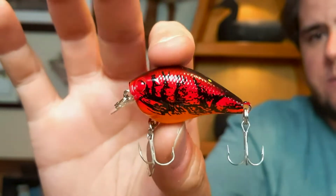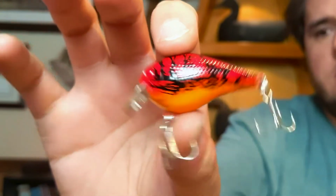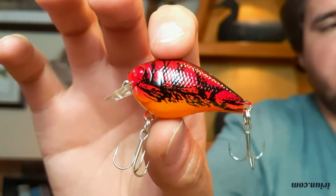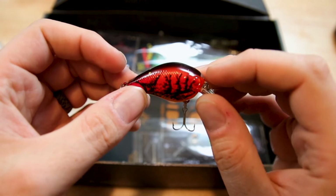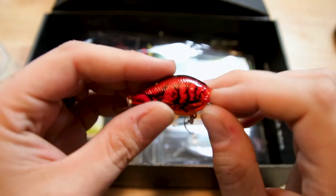Since this only dives about 1.5 feet, it's not going to dive way down there and get stuck in all that mess. So I think this is going to work out really well for me. I think this is going to be a really nice little bait. I think it's going to catch some fish for us, guys. So let's move on along and see what else we got this month.